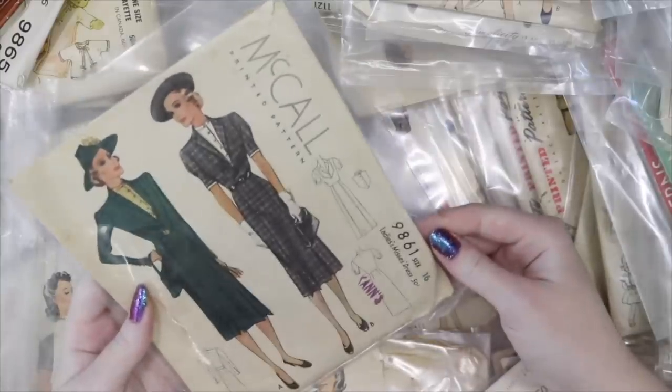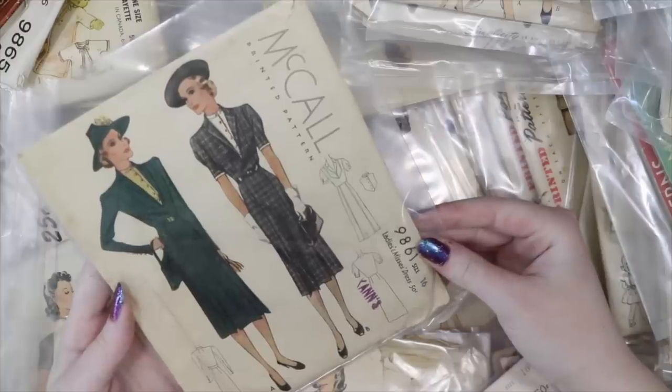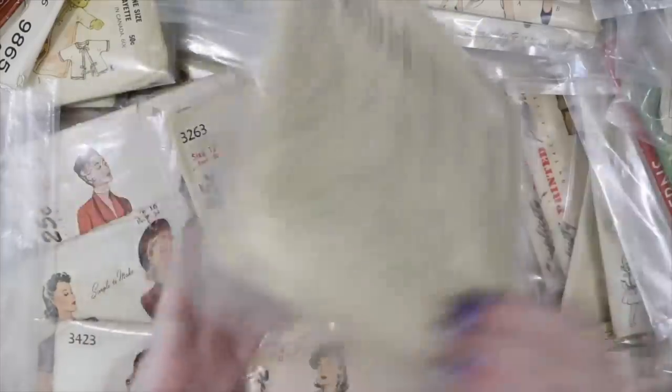Okay, this one is stunning. I'd put this at being late 30s, very early 40s. It has a dickie that you can make to wear underneath it, and then it has a long sleeve and a short sleeve version of the dress. And this is a McCall's pattern, and it's before the logo changed, so I think that placed it as being in the 30s.